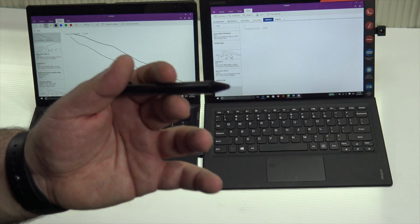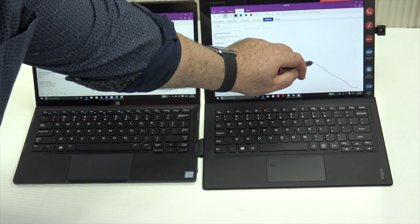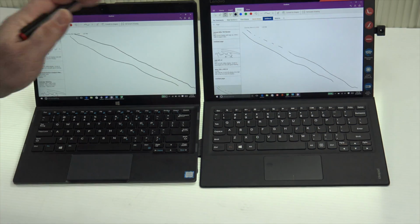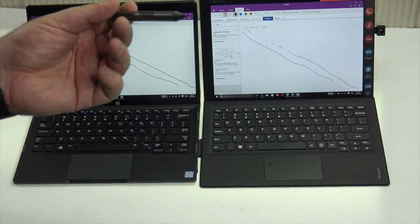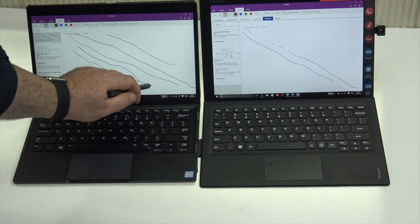Now I'm going to do the same with the Lenovo Miix 700. So I'm going to go from here to there, and as you can see, there was a problem. It didn't register the pen. I don't know if it's a defective screen or a defective pen on the Lenovo Miix 700. It just wasn't as responsive as the Dell XPS 12 and the Dell XPS Active Pen.